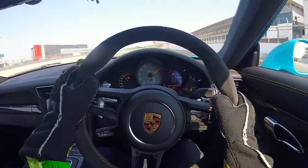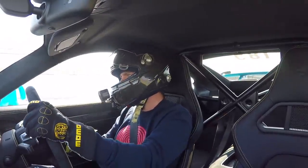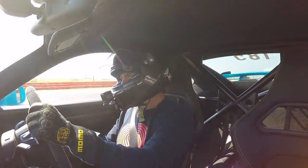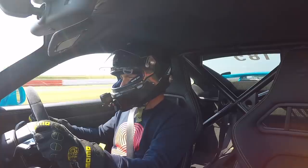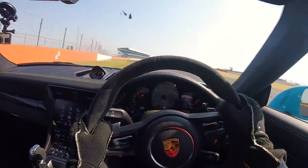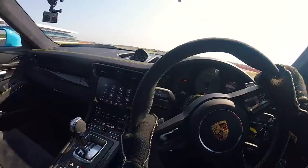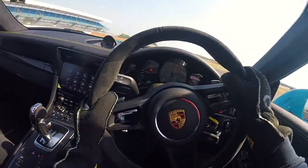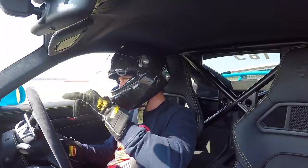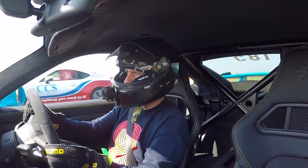Woo! The pull of this thing. Absolutely awesome. And it's so flat through the corners. There's something about a GT3 that, because the weight distribution is unconventionally far back, it's one of the cars that really teaches you a bit of discipline with your throttle foot, because if you alter the throttle mid-corner, if you lift off mid-corner, you do still have that sort of weird Porsche unbalancing, as it were.